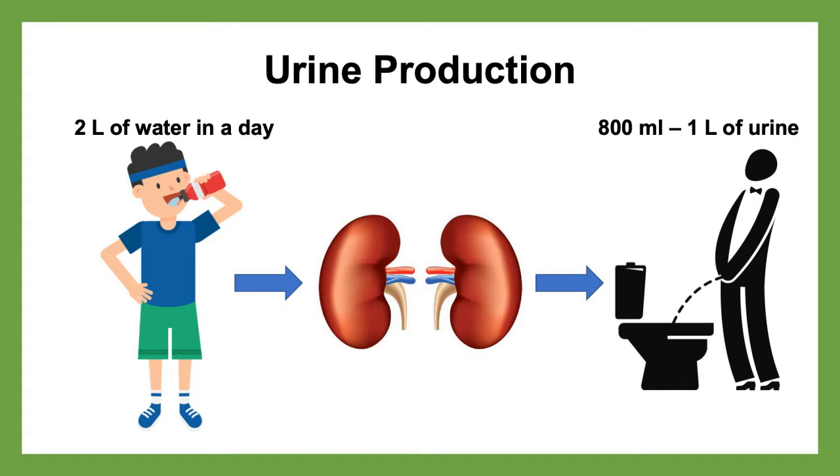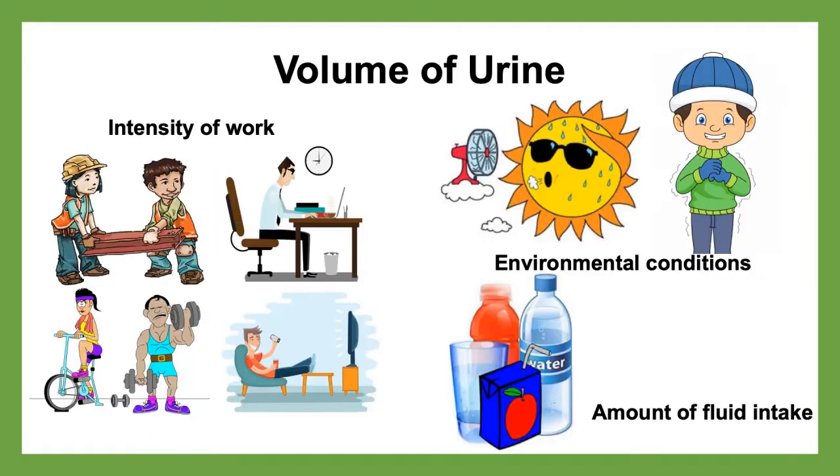800 milliliters to 1 liter of urine is produced by the kidneys per day on consumption of 2 liters of water. Urine volume depends on intensity of work, water and fluid intake and environmental conditions apart from other factors.